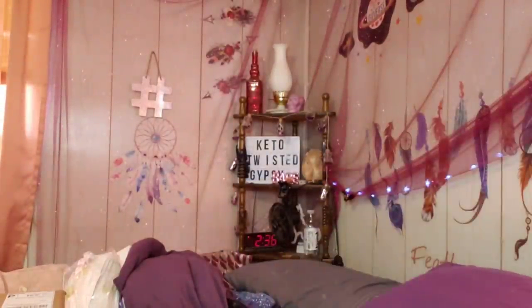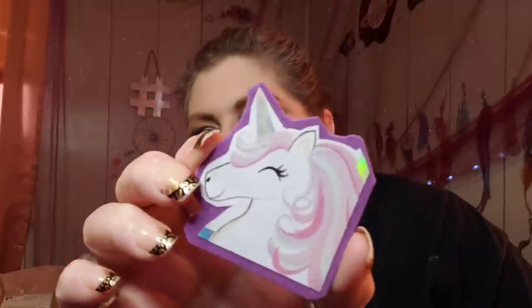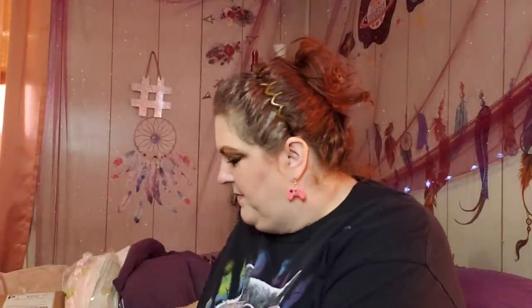I loved it all. Hold on, let me get this sticker that fell out, or whatever it is. I'm not sure. Is it a sticker? Oh, it's a sticker, peel me. I love it. Look how cute. I love that. Thank you, Patty. Thank you, thank you, thank you. I loved it all.